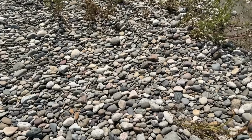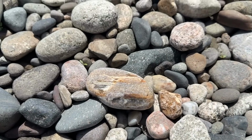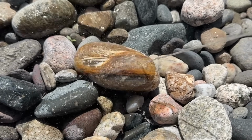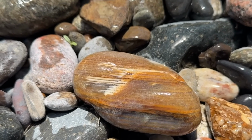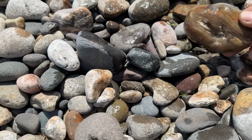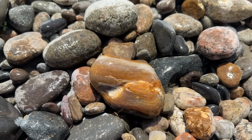I think we've got an absolute banger of a piece of agatized wood right here. I just want you guys to appreciate how beautiful this is without having any water on it. And now watch the transformation. Look at that. That is just incredible. Oh my gosh. So beautiful.